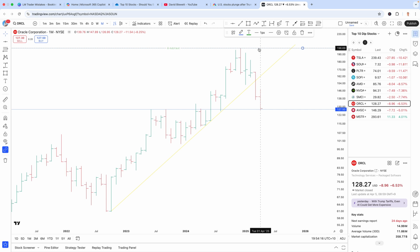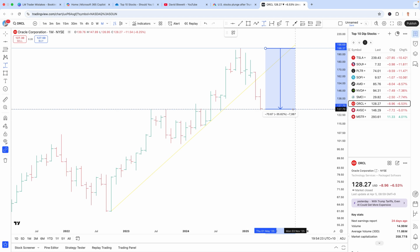So if you mark the all-time high there, we can see that price has pulled back since that all-time high into the low here, and it's pulled back around 35% into that level of $127. So this level does look relatively strong.